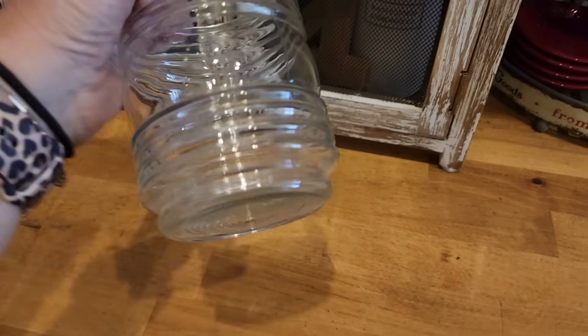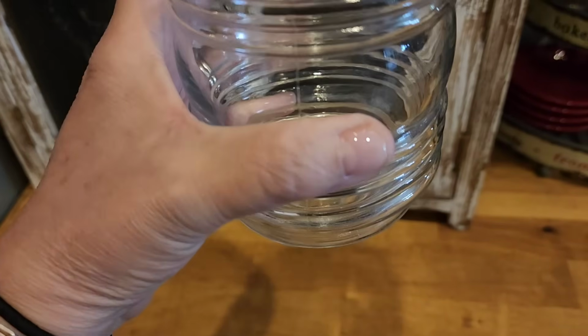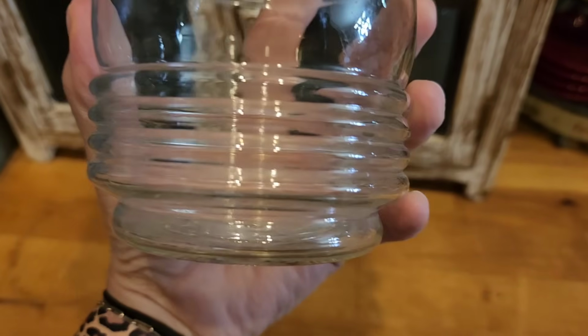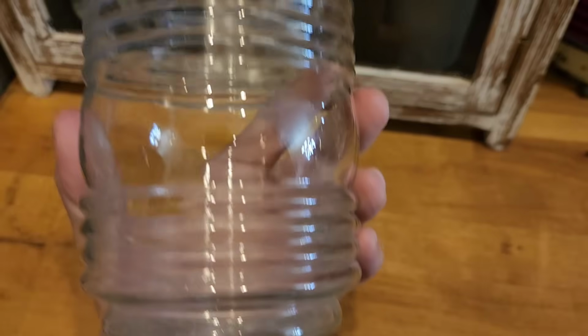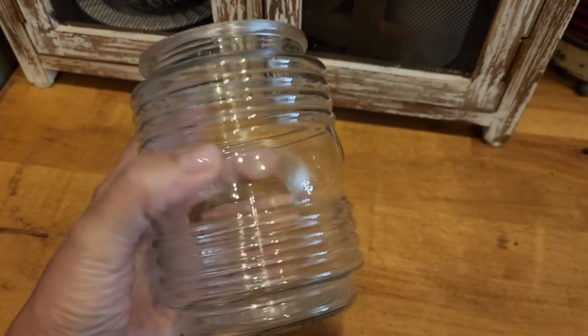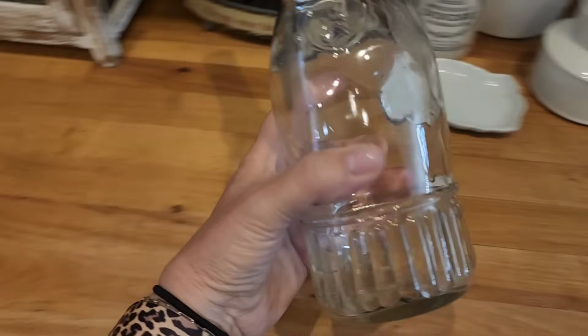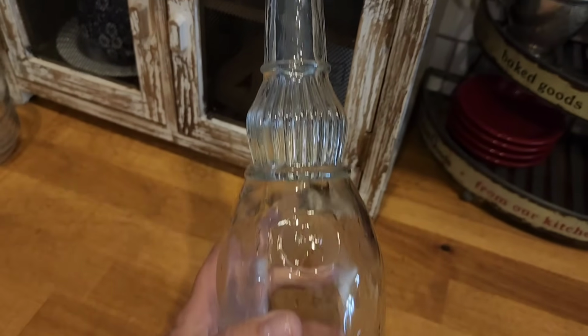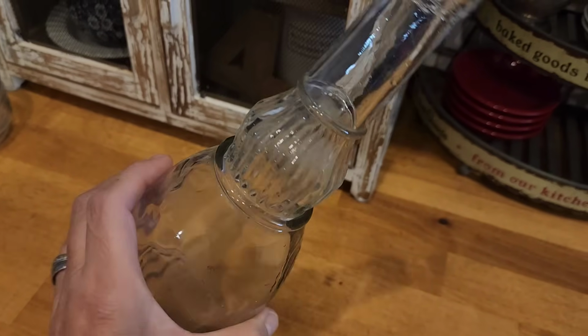So on to today's goodies. I got this beautiful, I know it's a light fixture thing, but I thought it would make a beautiful vase. I think it's so pretty. I love the design on it. I think it's beautiful. And next, and I just washed these, but I got this for my dish soap. I think it's so pretty.